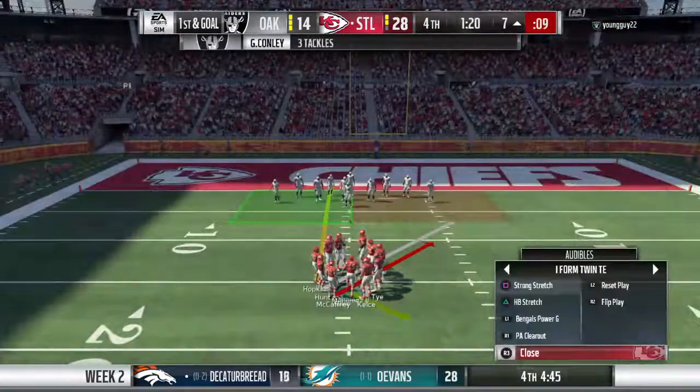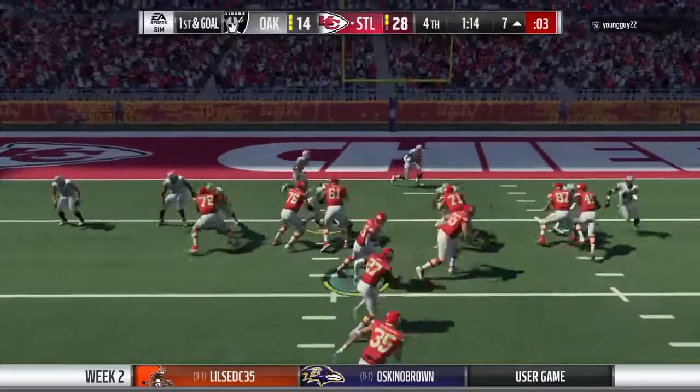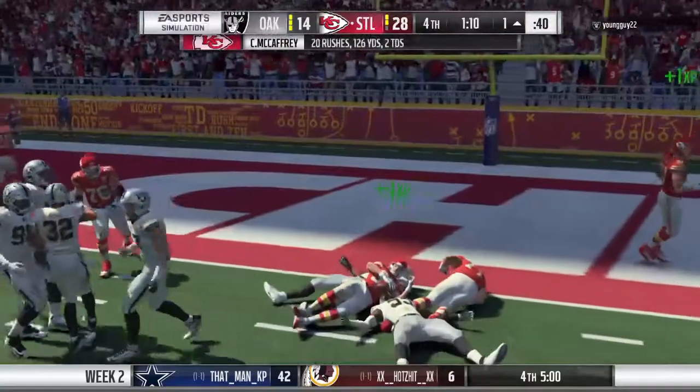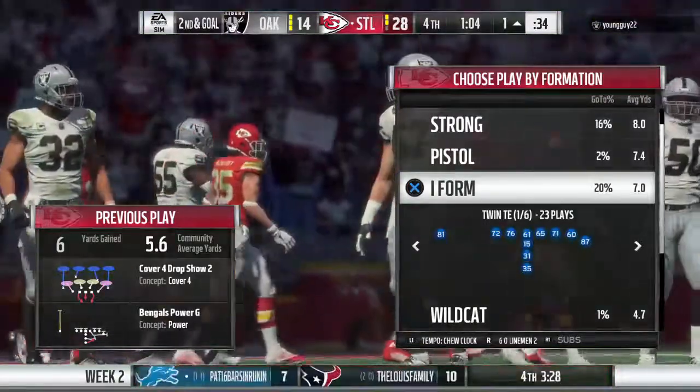2 big plays in succession. Not sure this D knows what hit him, but now they got to get ready. It's 1st and goal. They'll try to run with McCaffrey. And he's going to press this one forward as they stop him right around the 1. He'll get 6 on the ground there, and it'll be 2nd and goal coming up.